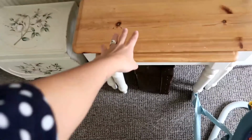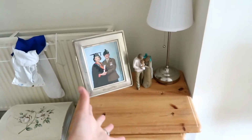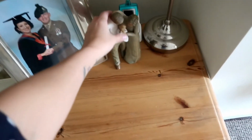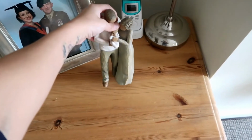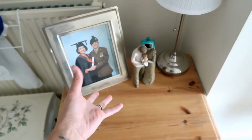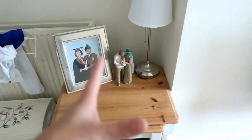We have this nest of tables, which is handy for Sebastian to eat his food off. It really isn't ideal right now, but it's not forever. It's just the way it is. And I really like this. This was given to us by my nan when I first had Sebastian, and I think this is one of my favorite things to have, as well as that picture. So that's all that we keep out.